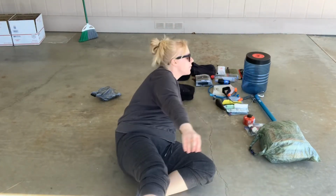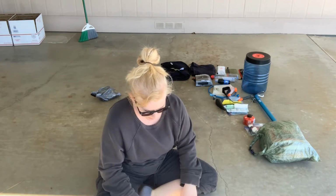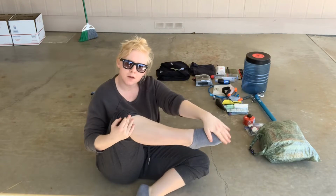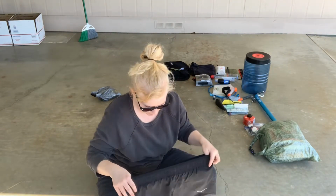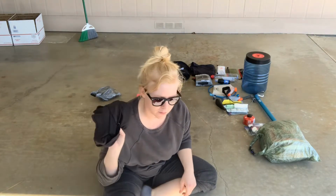Okay. I have a pair of Nike shorts. I don't think I'm going to be wearing shorts that often because I'm very pale and I don't want to burn or put sunblock on every freaking 2 hours. But I brought them just in case, you know. You never know if you're gonna overheat and you need to let it all out.